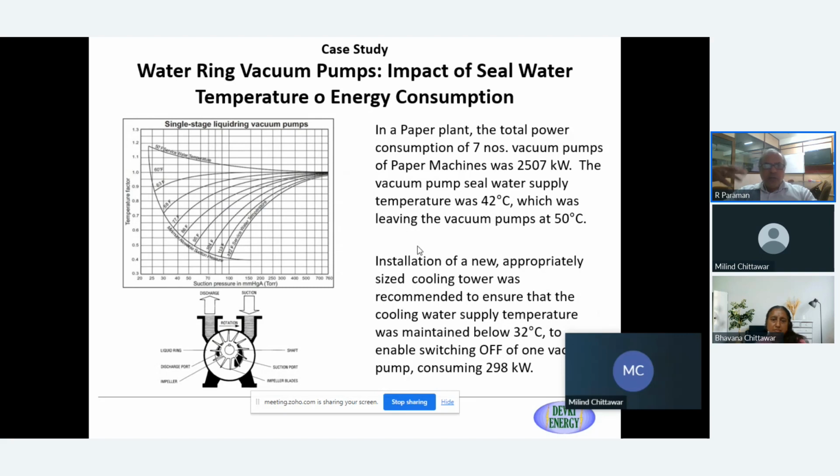Now, the paper industry is one industry which uses large liquid ring vacuum pumps, for drying off the felt which takes the paper pulp and creates a sheet. So the felt, which is part of the paper machine, the water is sucked out by a battery of very, very large vacuum pumps, which are usually liquid ring vacuum pumps.